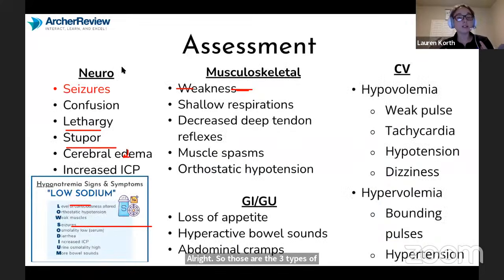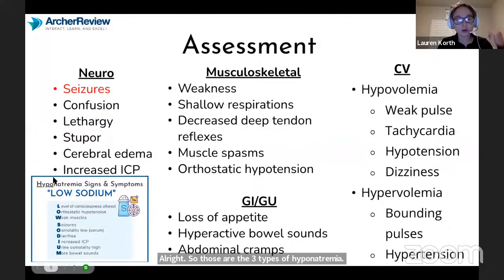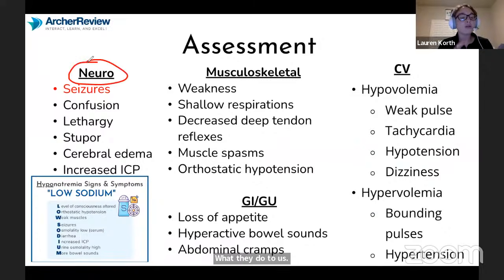Now let's talk about what low sodium levels do to us. So I told you guys, neural stuff is the biggest thing I want you to assess when a patient has low or high sodium levels, because it's going to affect their sodium potassium pump and how they relay electrical signals from neuron to neuron and from neuron to muscle. So seizures.